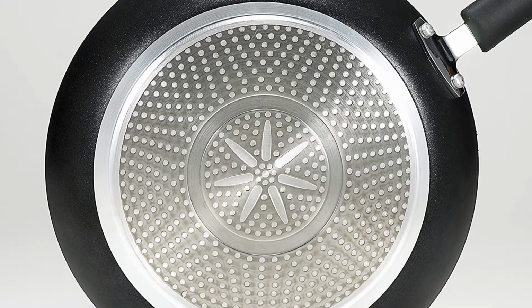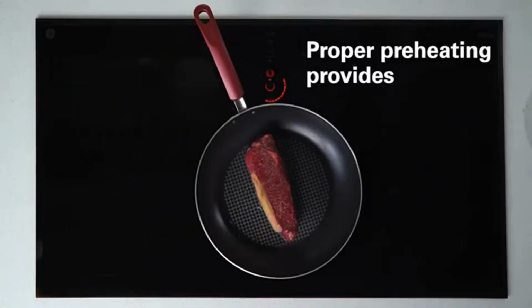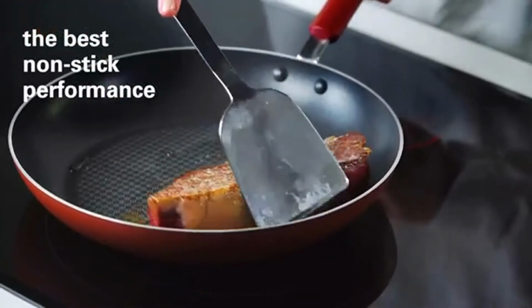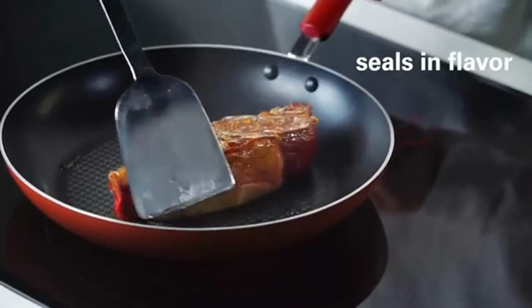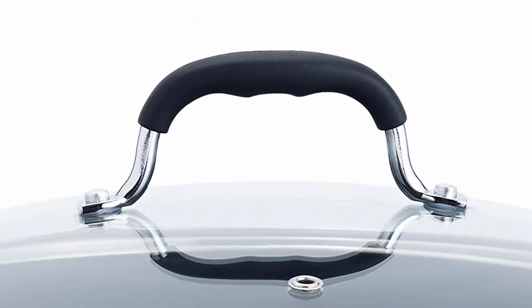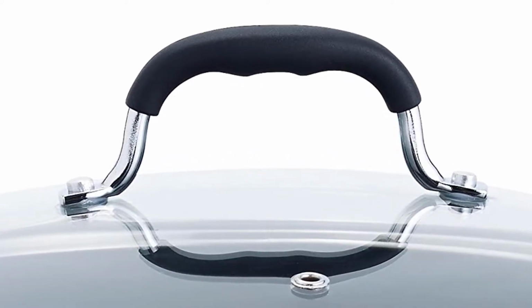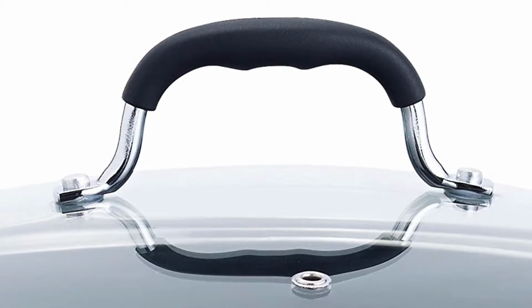Most importantly, the interior is scratch resistant and so durable that even using a metal spatula doesn't make any difference. Moreover, the titanium reinforced non-stick inner contains no lead, cadmium, or any other toxin. Also, there is no need for extravagant greasing to enjoy mouth-watering and healthier yield.